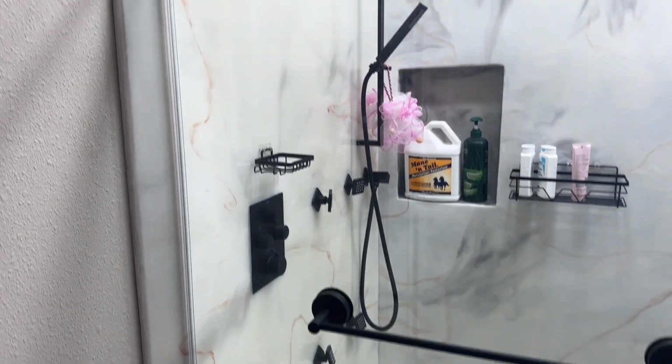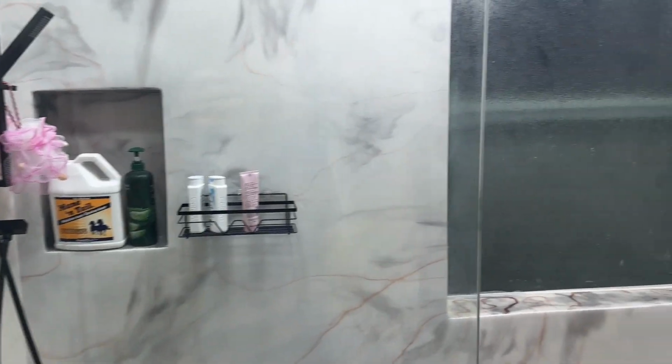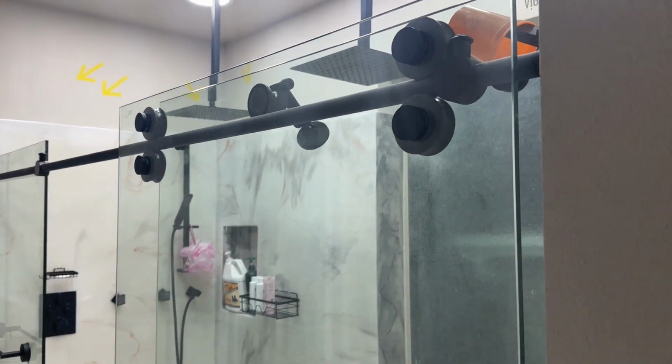So, one real quick video to wrap up the shower door. As you can see, the shower is complete and we're using it now. The sliding door is on. That was actually really simple to do. It's not part of the sliding door. That's a magnetic phone mount. Listen to music in the shower.